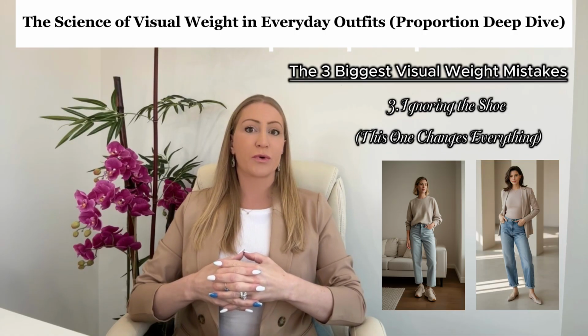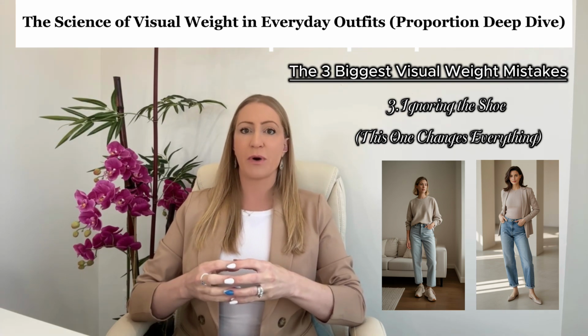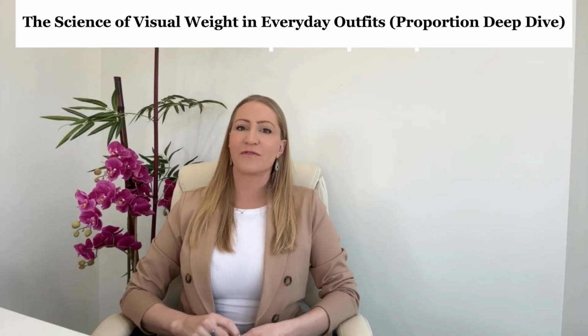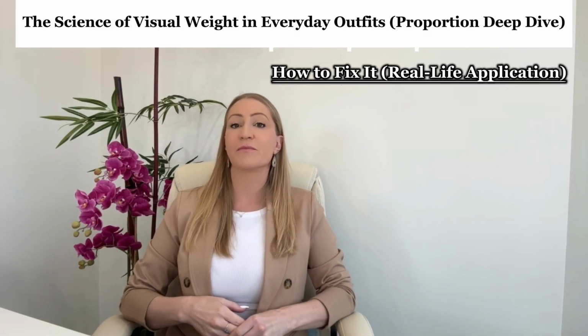But when the shoe is more refined, slightly elongated, clean, structured, it continues the line, and that's what creates the polished effect. So instead of overcomplicating this, I want to start thinking about your outfits a little differently. Not in terms of trends, not even in terms of what goes together, but in terms of balance.